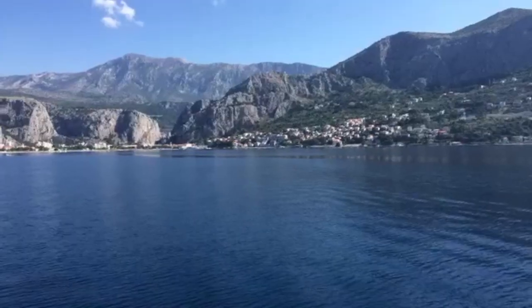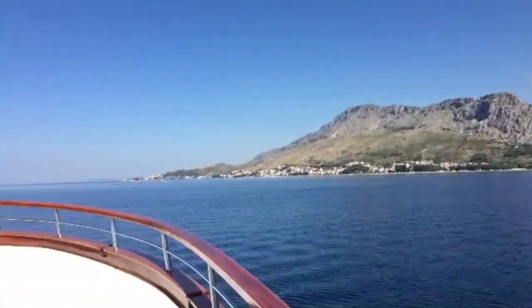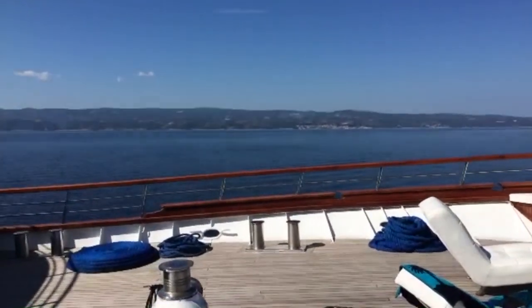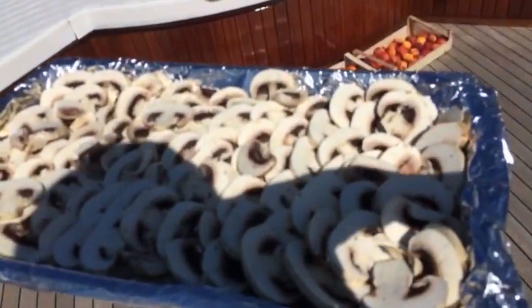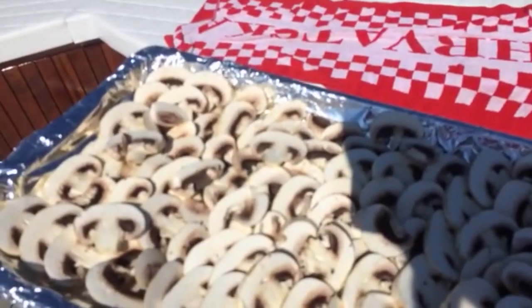Here's Omish on the mainland, heading back to Split. We're done with the island's adventure, all over 1,000 islands. Some mushrooms in the sun for us tonight, extra vitamin D power. Check out my post on favorite ways to get vitamin D as we're raw vegan.